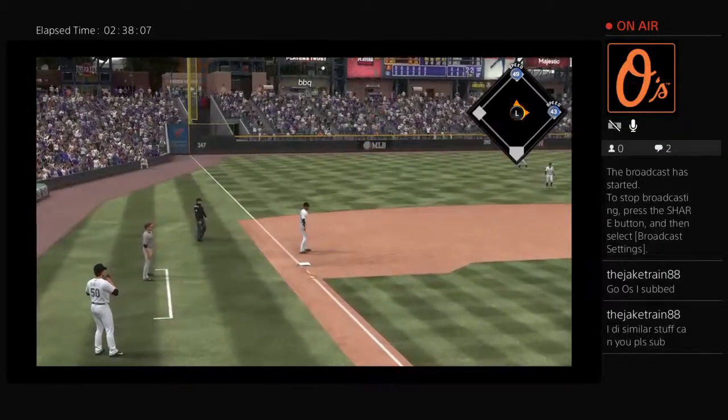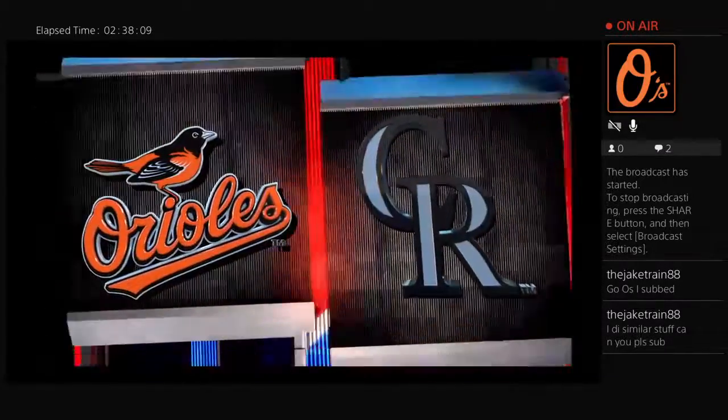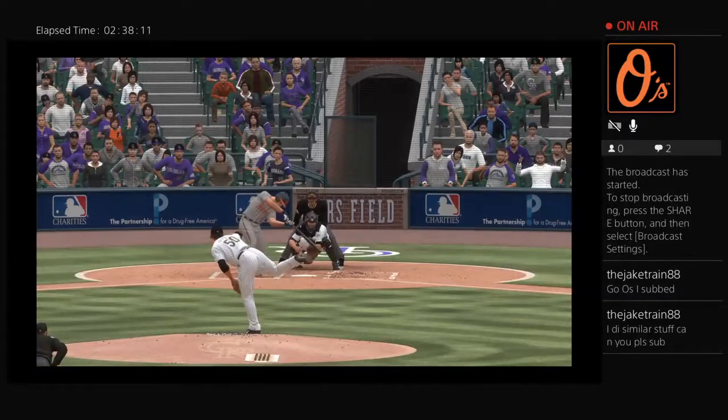Hey, that's a base hit right there. Now they've got 2 runners on. This may be their best opportunity to get on the board. They've been shut out the whole game.